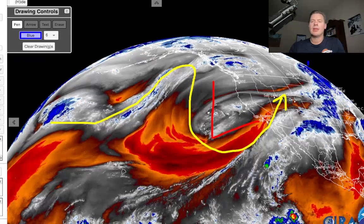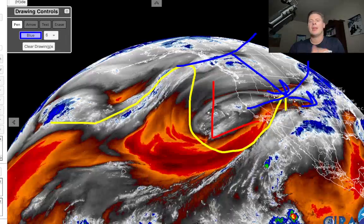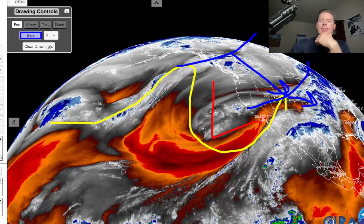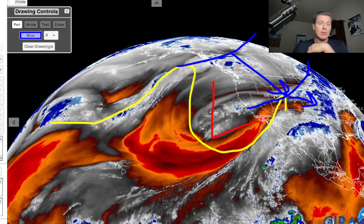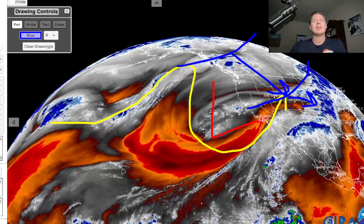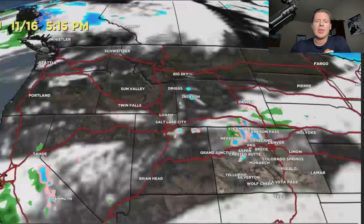Today's front is right here, cutting through. So it combined with some moisture from that California trough. The next cold front's up here, so it'll come down, take a similar track, and combine with the remnants of this low pressure. So this first cold front that moved through today is small. The second storm will be larger. The third one will probably be similar to that in size. Let me show you what this is going to look like.